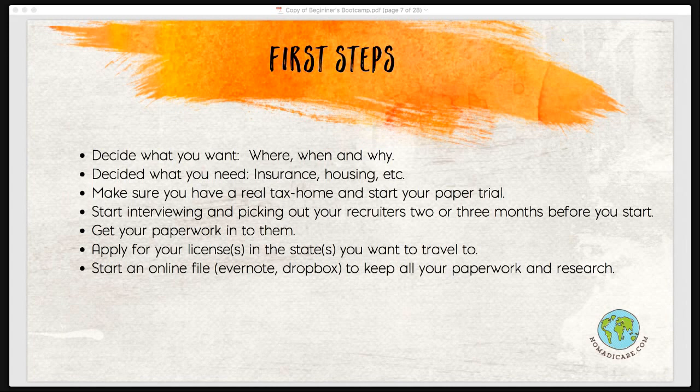If they're doing my housing, I need to make sure they have a good housing department. I need to ask them if they do extended stays or if they do gated apartments. So these are the kinds of things I would be asking after I decide what it is I need, and that can help me rule out companies and find that company that's really a best match for me. So after that, you've decided where, when, and why. You figured out what you need. You have that list. Awesome.